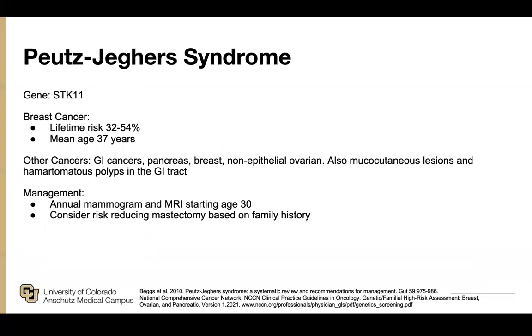Peutz-Jeghers Syndrome, caused by a genetic mutation in STK11, carries a lifetime risk of breast cancer of 32 to 54%, with a mean age of diagnosis of 37 years old. Management includes mammogram and MRI starting at age 30. You can consider risk-reducing mastectomy based on family history.